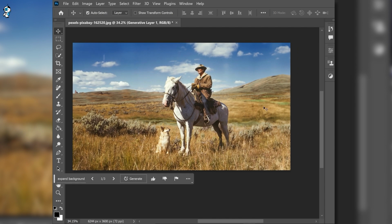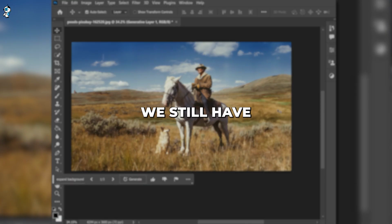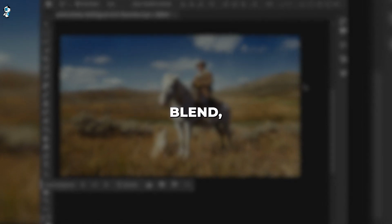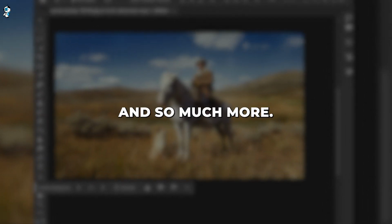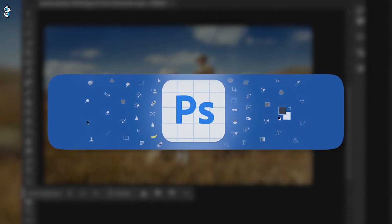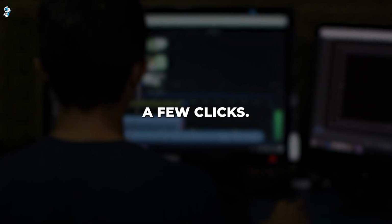Being able to quickly reframe shots lets you get way more creative with the look of your images. I'm barely scratching the surface here. We still have to talk about how you can generate reflections, create full composites, blend disparate images, and so much more. But just from these 3 features, you can see why Photoshop's new Generative Fill is taking the internet by storm. Creative workflows that used to require advanced skills now only take a few clicks.